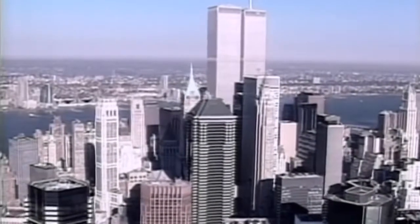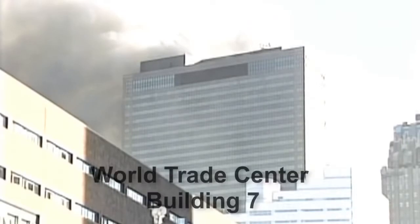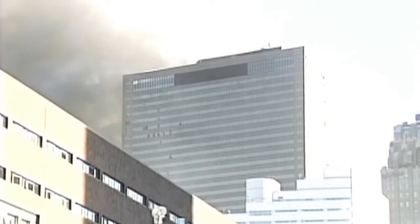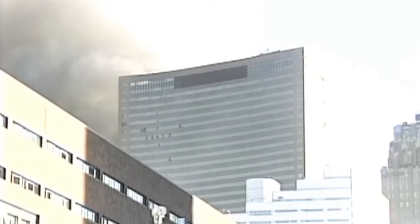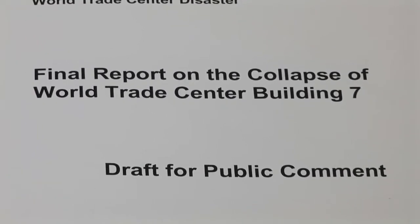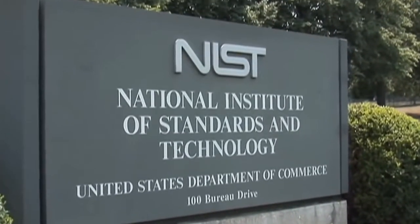New York City, 2001. No tall building had ever collapsed primarily due to fire. But that's exactly what investigators believe happened to the 47-story World Trade Center Building 7 on September 11th. According to a 3-year comprehensive building and fire safety investigation just completed by the National Institute of Standards and Technology, or NIST, World Trade Center 7 collapsed because of fires. We really have a new kind of progressive collapse that we have discovered here, which is a fire-induced progressive collapse. And in fact, we have shown for the first time that fire can induce a progressive collapse.